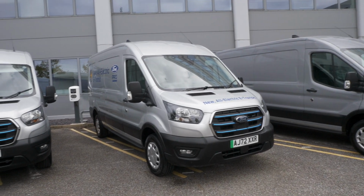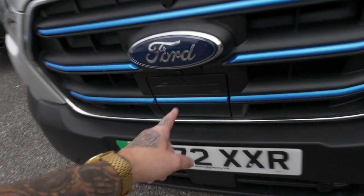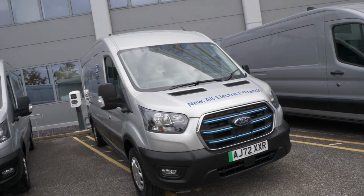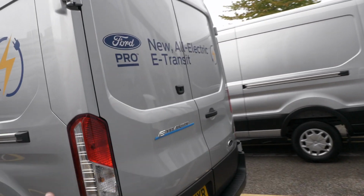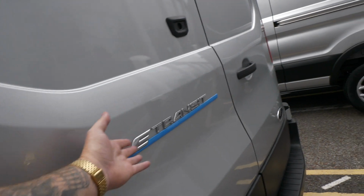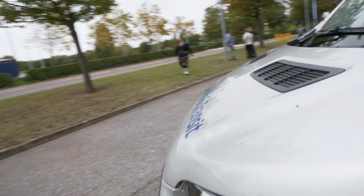So the guys are ready to go out. I'm going to have a look around with you guys just to see different parts of the Transit because I haven't been around one of these. Very cool Transit logoing at the front there. Look at that with the blue lines to obviously indicate that it is an electric van. Other than that though, to be honest, I don't think you'd really notice a difference other than the grills and the markings on the side. It's actually not futuristic, not crazy, not out of this world looking, which is nice. Manufacturers don't necessarily need to do that, but badging it up as an E-Transit is the only real way of knowing that these are any different to a normal Transit, which is actually pretty cool.